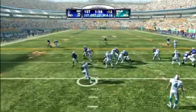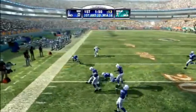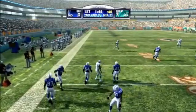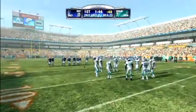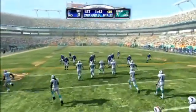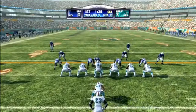The halfback with the carry. And he made a great open field tackle. Brown gets 7 yards on the play. 2nd and 3. The Dolphins line up in an I formation. Blue 45.